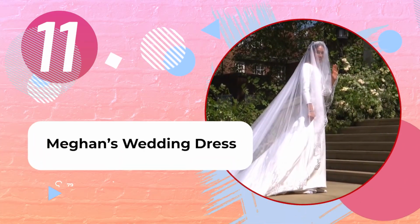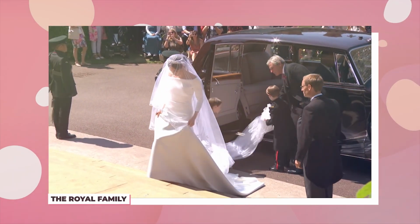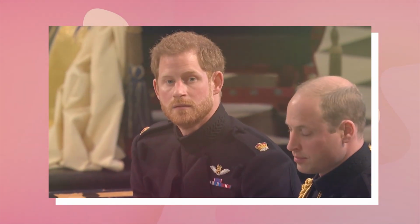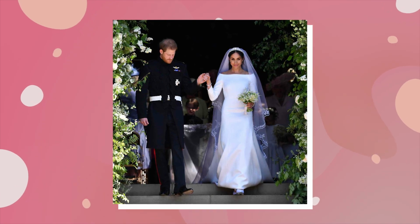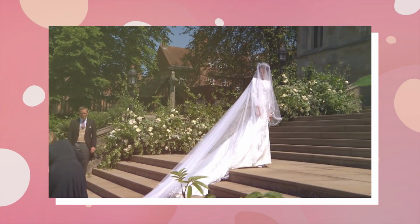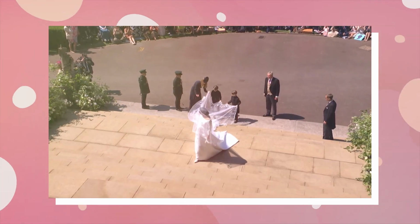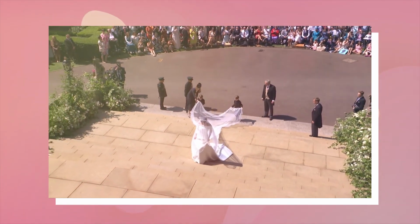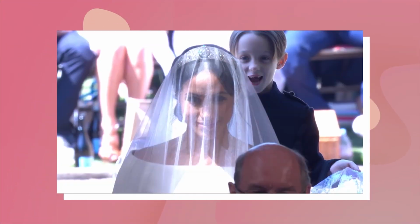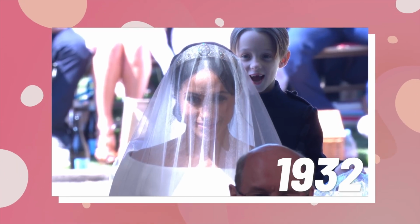Number 11. Meghan's wedding dress. We can't forget Meghan Markle's gorgeous wedding dress. Like Diana and Kate before her, the anticipation for what Meghan would wear for her wedding to Prince Harry was sky high. She ended up surprising fans by picking a 3/4 sleeve boat neck gown by Clare Waight Keller for Givenchy. The silk dress was described as timeless, minimalist, and elegant. Embroiderers spent 500 hours constructing Meghan's stunning 16-foot veil, which she fastened to Queen Mary's bandeau tiara. The Queen loaned the bride the Art Deco-style, diamond-encrusted wedding tiara, which dates back to 1932.